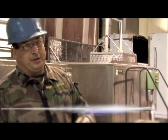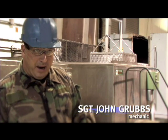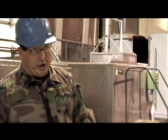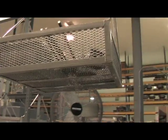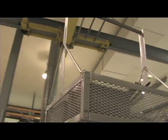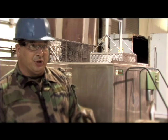Well, I think it makes it look like the verifiers could probably look at it better, see how much cleaner it can be. Because there were parts that we used to have to clean that we couldn't get all the carbon out of, because there was just no way we could reach it. But with this system now, that pretty much eliminates all that.